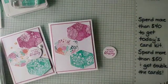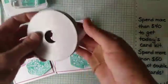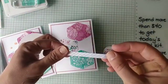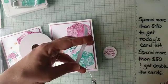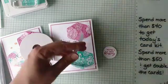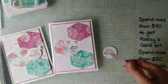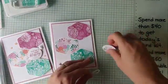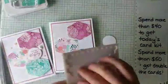I love it. Okay, and then we're using, this is a brand new ribbon. It comes in a combo pack with white and petal pink. And I'm cutting just a short piece here. And I just want to fold that over like this. We're going to put a few dimensionals on the back.